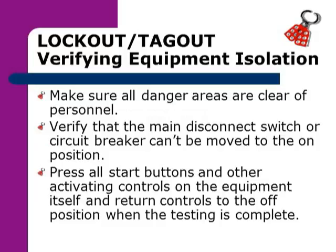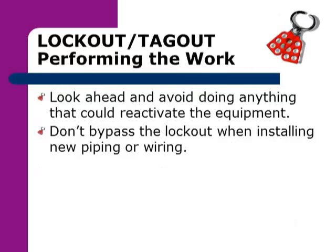Verify that the main disconnect switch or circuit breaker can't be moved to the on position. Press all start buttons and other activating controls on the equipment itself and return controls to the off position when testing is complete. When performing work, look ahead and avoid doing anything that could reactivate the equipment. Don't bypass the lockout when installing new piping or wiring.